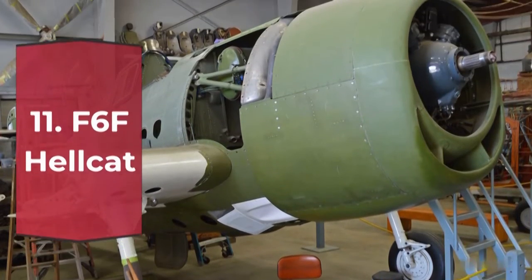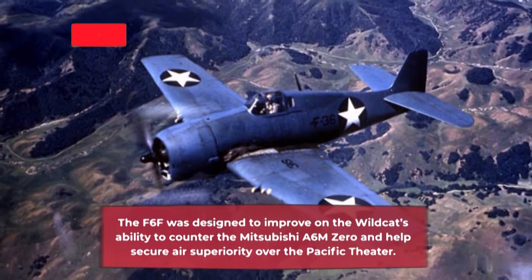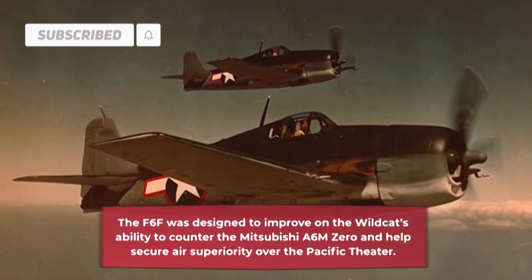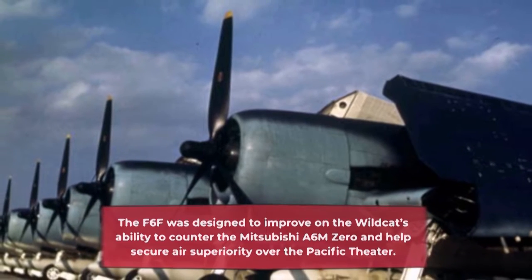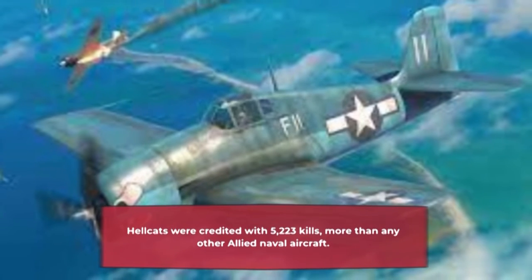11. F6F Hellcat. The F6F was designed to improve on the Wildcat's ability to counter the Mitsubishi A6M Zero and help secure air superiority over the Pacific theater. Hellcats were credited with 5,223 kills, more than any other Allied naval aircraft.